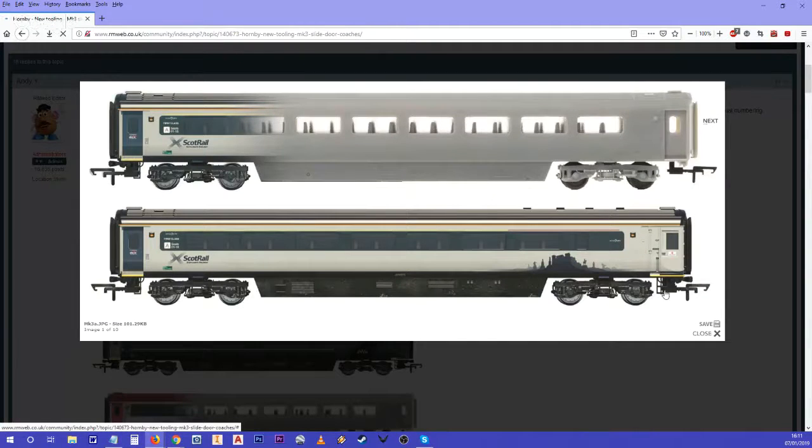It looks like it's got a close coupling system built into it. Okay, that's good news. That's a nice bit of work. But you can see how they've modified the door. So it's a new body shell. It might be a whole new chassis. So it might even be a whole new model.